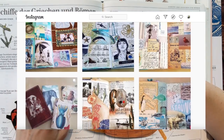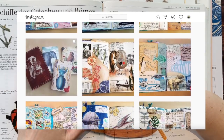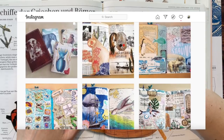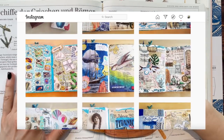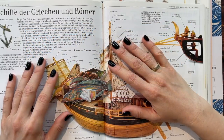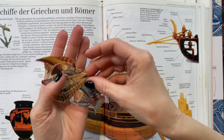So how do you go about tackling such a request? I first went through all of my treasures at home to see what I might have that would fit this theme and found more than I thought I had. So let me show you some of the things that I found at home.